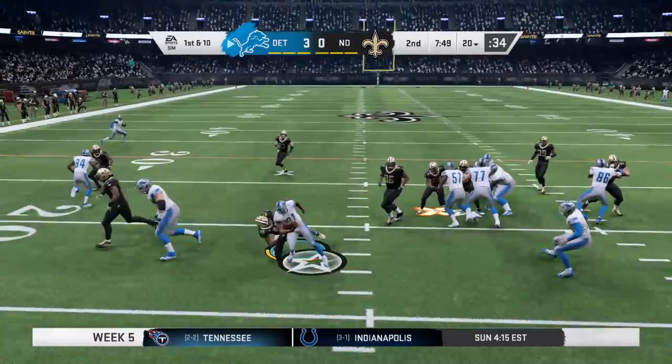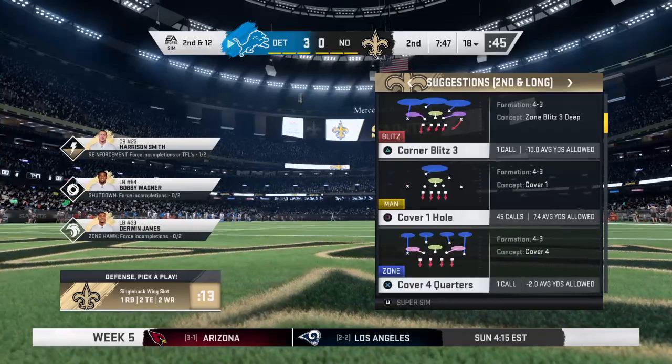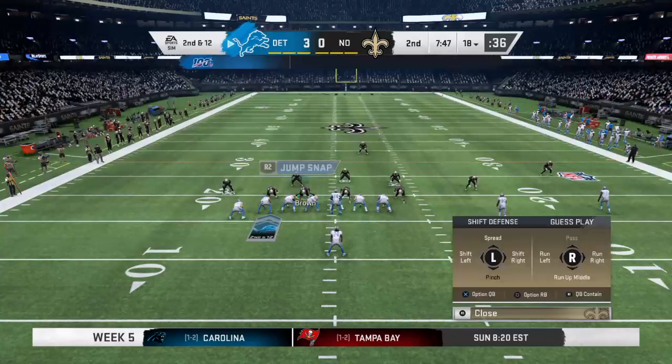The drive starts here with a carry by Ingram. And he is going to be stopped cold behind the line of scrimmage. Now I think we're going to get a timeout here. Yes, a timeout here, as it looks like we've got a Lion that's shaken up. Well, he gets attended to. We'll step aside. First play of the drive goes the wrong way.